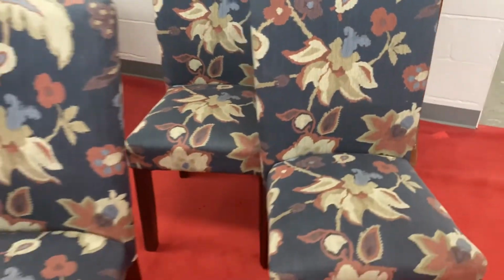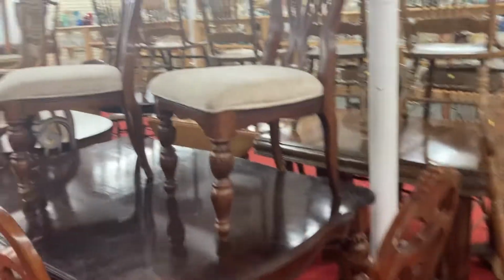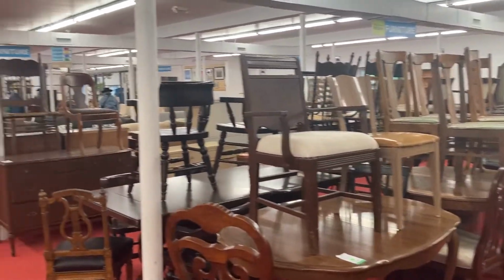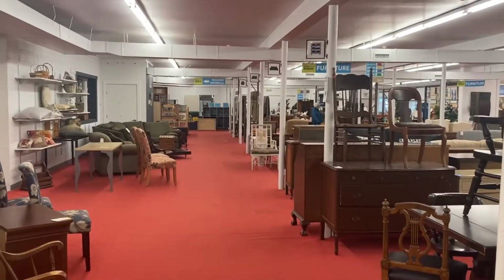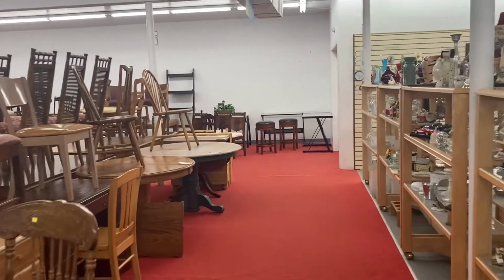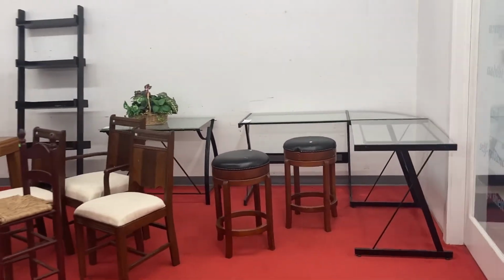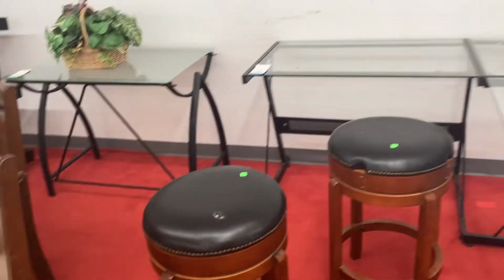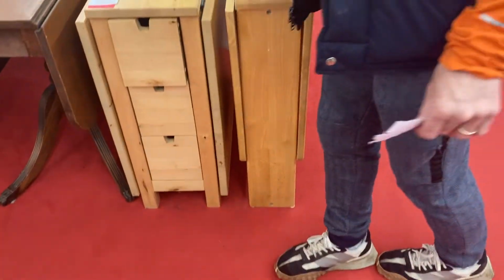$30 for these gorgeous chairs. Wow. Still thinking about you, little guy. Sweet face. Yes. These stools are low. They're low, but they're cute. The corner desk. Oh, what's this right here? These are tables. And they convert to larger tables?